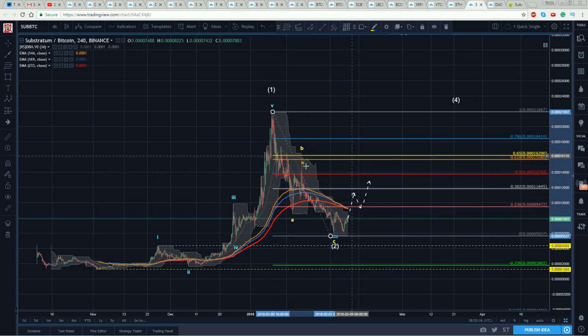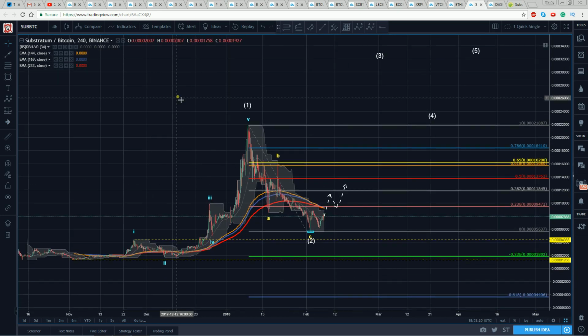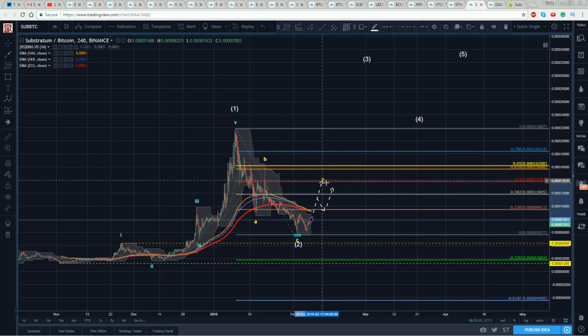So for this to fully get towards those upper targets, this is the resistance we've got to get through, because we know we're going to have algos that will be selling there. So maybe we get the 3 there. That would play beautifully. That would be a pretty big 3, relative to this is the 1, 2, but it's a contender. 3, down we go for the 4, up for the 5.